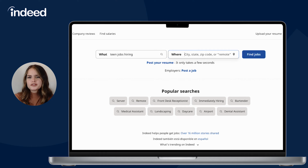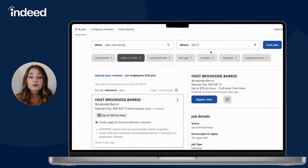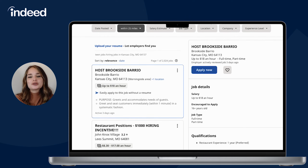Now, most people just put the name of their city here. However, if you want to put in your zip code, you can find opportunities that are right in your neighborhood. If you're looking for a job that you can do literally anywhere, go ahead and type remote. Once you've done that, go ahead and hit find jobs. That will bring you to the results page where you're going to find potential opportunities. This brings me to my next hack.